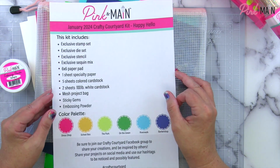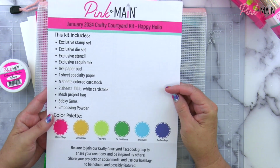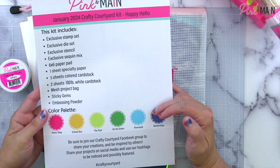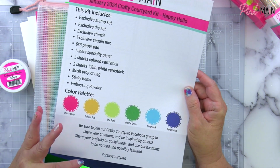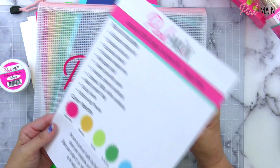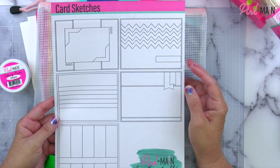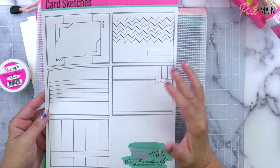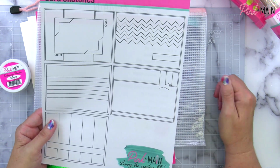Now let's talk about our Crafty Courtyard kit for January. This is our monthly subscription kit. Inside you'll get this flyer that tells you everything that's in the kit. It shows you the color palette. It talks about our Facebook group where you can join and you can share your creations with everyone. It's always fun to see what everyone is creating with the kit. And on the back, I include some card sketches just to kind of jumpstart your creativity so you can get started creating with the items in your kit.